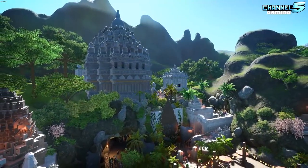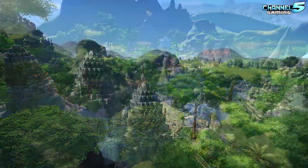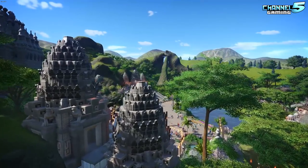It's only a few. Looks like we have to reload the entire park. Please download these 2 pictures. Okay, downloading. We'll be right back.